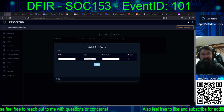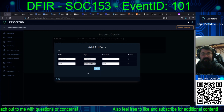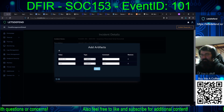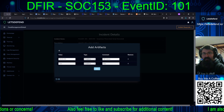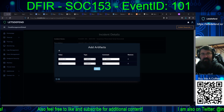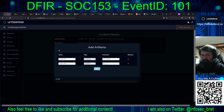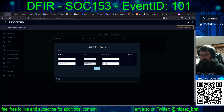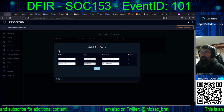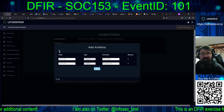So we have our attacker, and we're going to have two IP addresses: the one that the netcat exfils to, our RDP attacker, and our netcat destination. We weren't able to get a hash for the advanced port scanner, the netcat, or the new one.bat, but we do have one for the endpoint PS1.